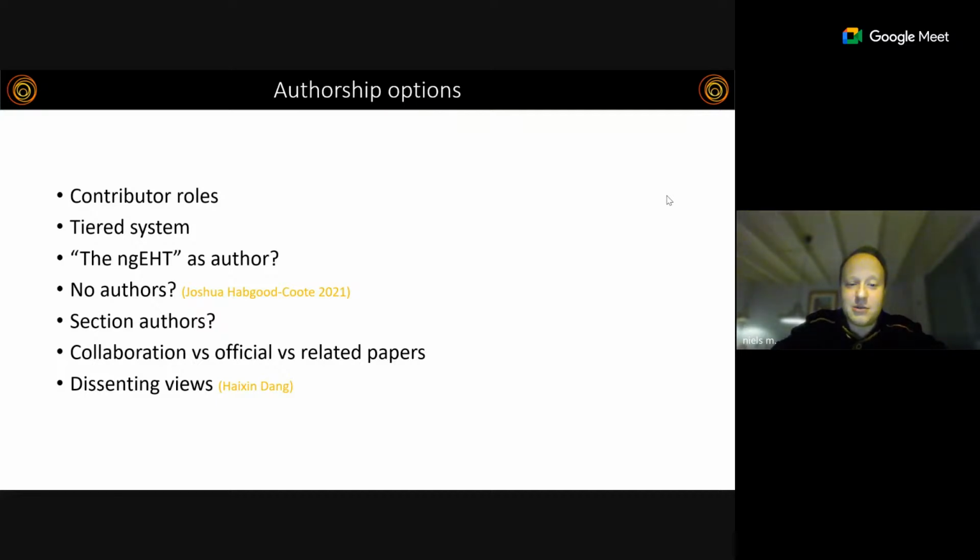Another thing to consider is, should the collaboration as a whole be listed as an author, as a collective agent? A more radical proposal by one of our members, Josh Hepgood, says maybe we should not have authors at all. It's kind of an outdated thing because authorship has many different functions and it can often be quite inconsistent. So he suggests that instead of authors, we should have something like contributors, writers, spokesperson, and guarantors, and we should move away from authors.